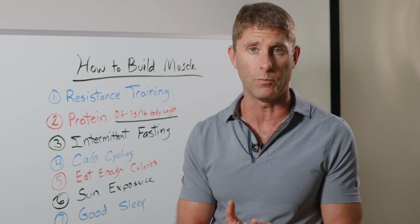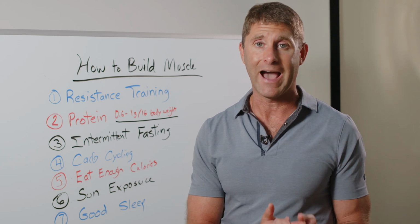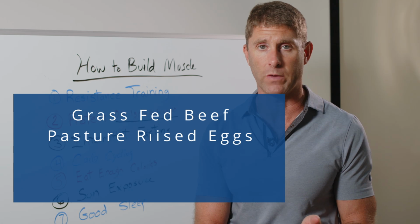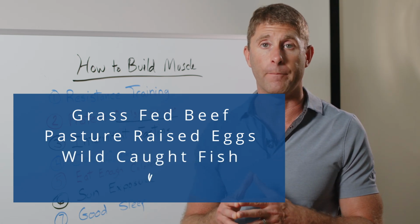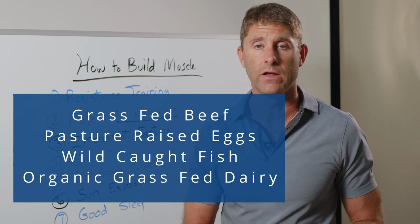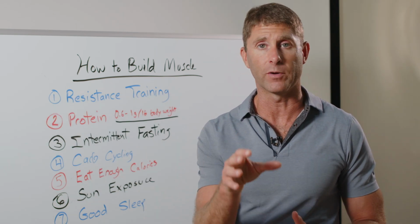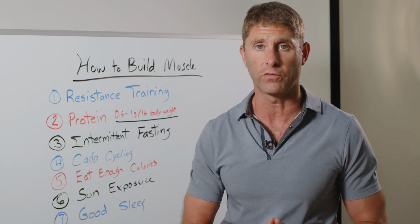Consume a lot of animal protein or consume these processed vegetable proteins. I recommend as much whole food-based protein as possible, so getting it from grass-fed beef, pasture-raised eggs, wild-caught fish, organic dairy, organic ideally grass-fed if you're able to get it. So you might do organic grass-fed cheese or organic grass-fed Greek yogurt, as long as your body's able to tolerate dairy, it doesn't have an immune reaction to dairy. That can be a great source of protein.